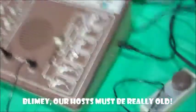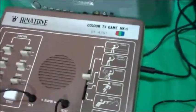Binatone, which is what I had first of all. That is what I had as well. That was my machine, I remember that. And of course, wow, a lovely Vectrex.